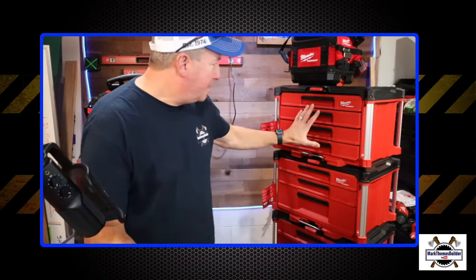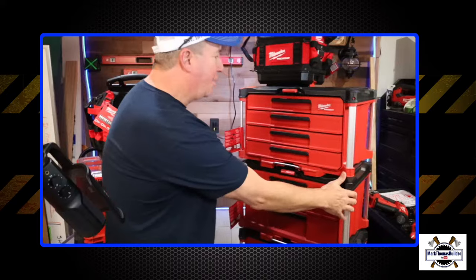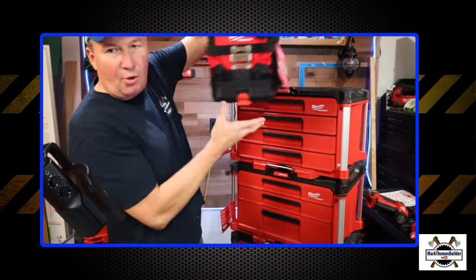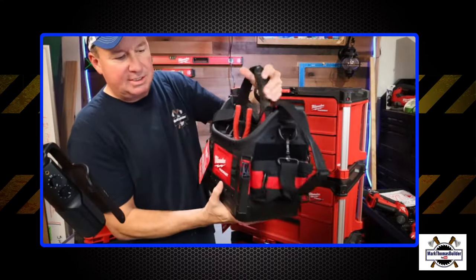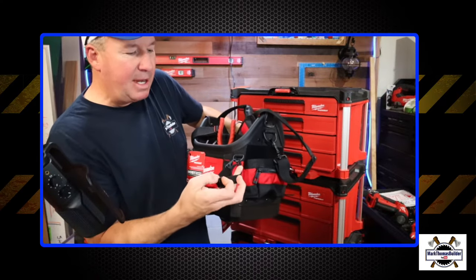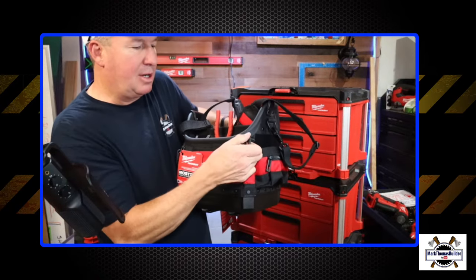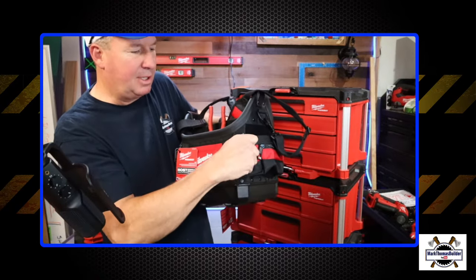All right. So let me show you some of the features of these Packout items. So this is the tote that he was talking about right here. So this has that tape storage. I may not have really known what that was, so it's helpful to see that this right here unclips. Then you can put your tape through there.